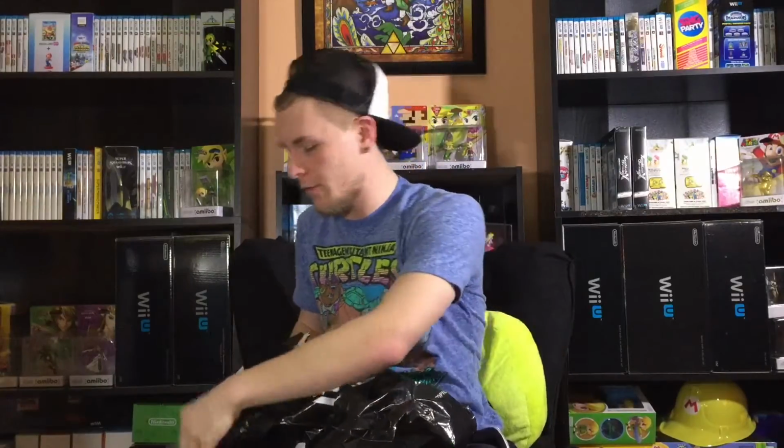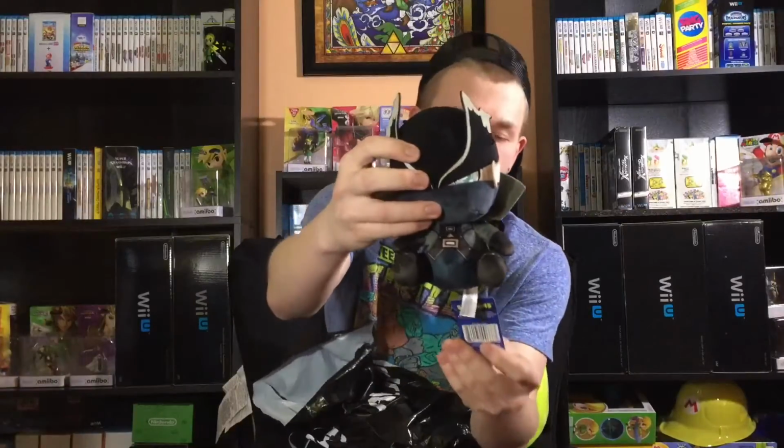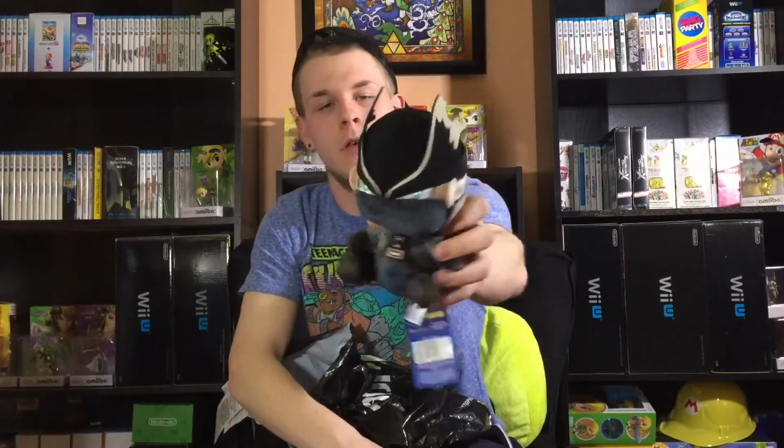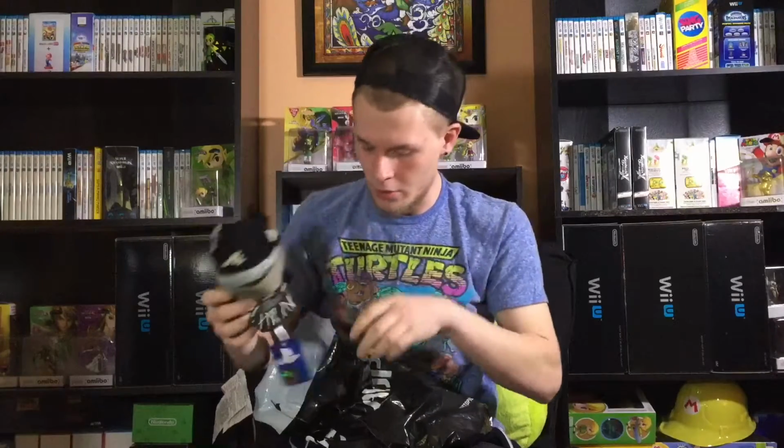And Bloodborne is one of my favorite PS4 games, and my girlfriend obviously knows this, so she picked this up off the PlayStation Store. It's called a Stubbins. It's a little hunter here from Bloodborne. Pretty nice. I like these little plushies, and it's cool. You can take off his little weapons, his little hunter sword, and his little gun.